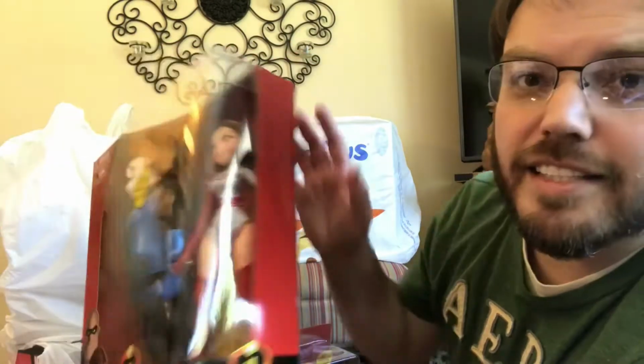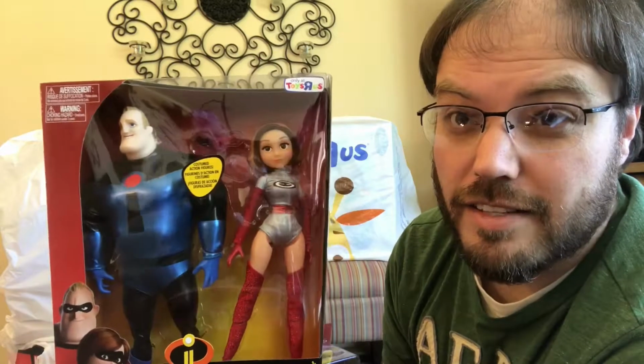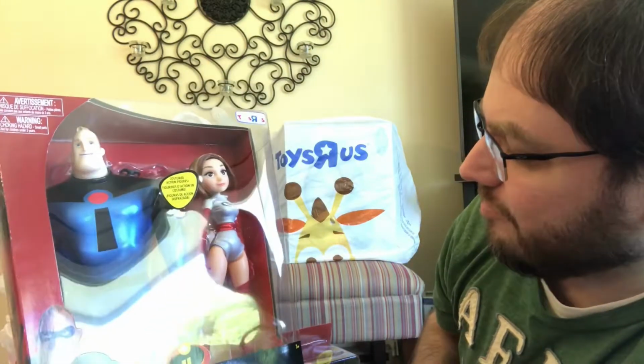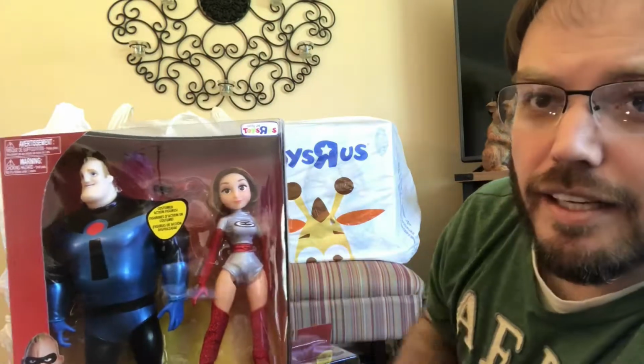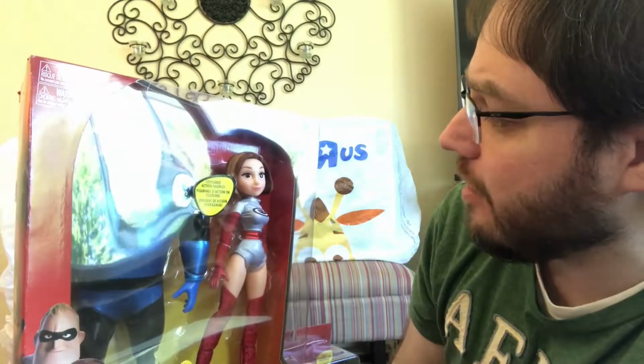They kind of look like the D23 limited edition designer collection dolls that were released by the Disney Store. Almost exactly like them, except there are just a few minor details, like I think the way that Elastigirl is put together in this area looks a little funny. But we won't go into too much detail. This is a kid-friendly channel. But she does have fully rooted hair.